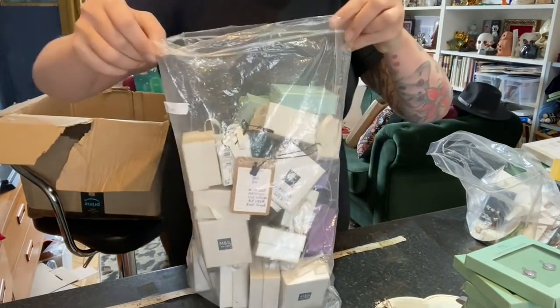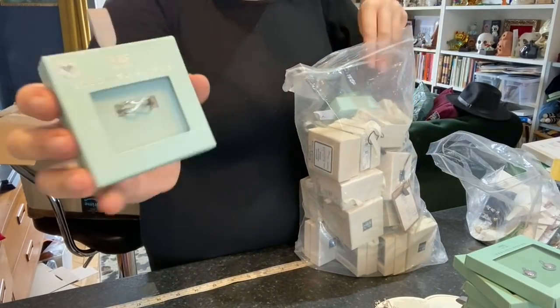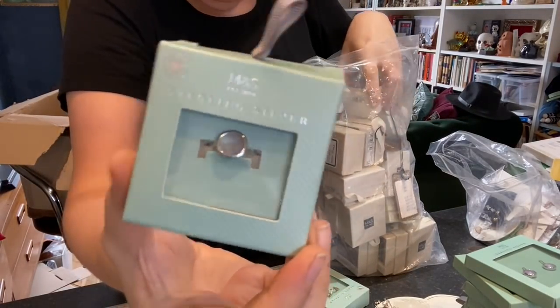And then this is more sterling silver stuff. So we've got a really nice twisty ring there. Oh, and then a matching ring to that earring set. That's lovely.